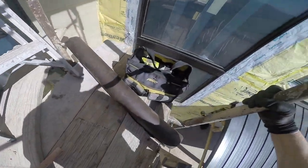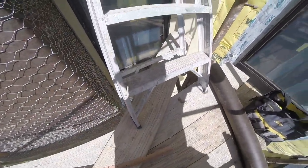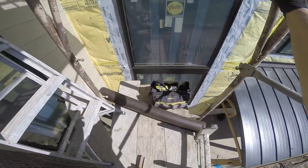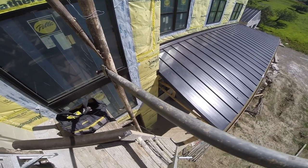At least this ladder is at an angle. Those ladders that they have for the scaffold are vertical. They go straight up. This is a little bit easier, being that it's a little bit vertical right there.